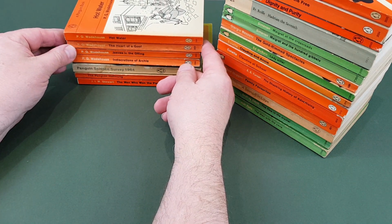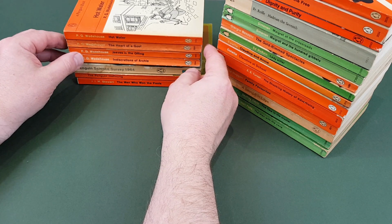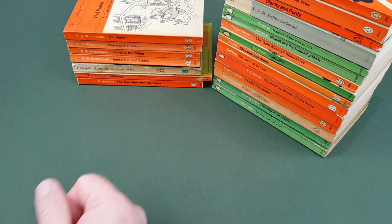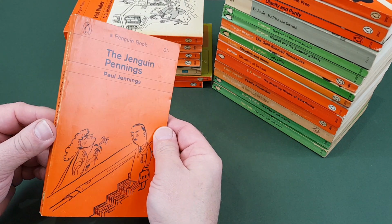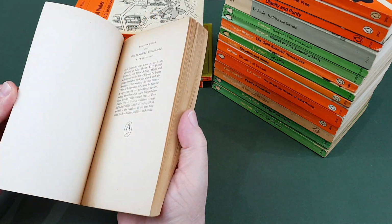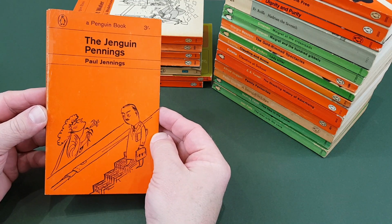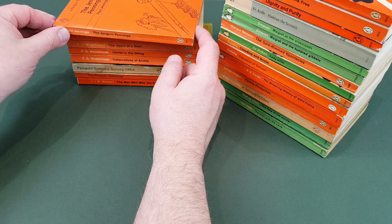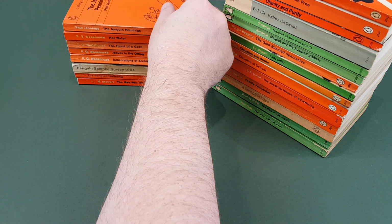So that appears to be four consecutive numbers there: 46, 47, 48, 49. So a Wodehouse four there. The Genuine Pennings, Paul Jennings. Hallo Hodson did the cover artwork there. And it is nice that Penguin do, at this point in their history, credit their designers.